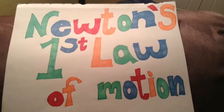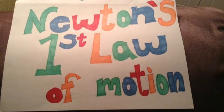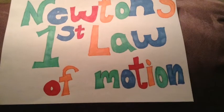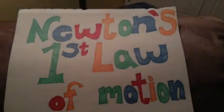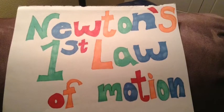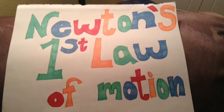Newton's first law of motion. If there is no net force acting on an object, then the object is at rest or moving at a constant velocity. In other words, an object at rest remains at rest and an object in motion remains in motion unless acted upon by an outside net force.